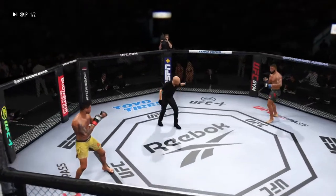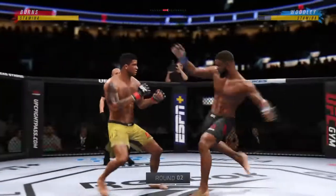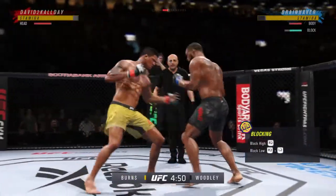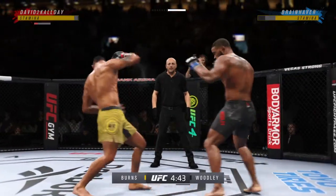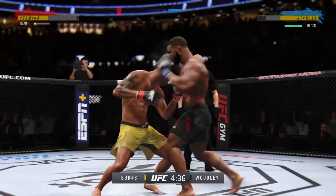Are you ready? You ready? Second round underway. Big punch lands over the top. How's he gonna follow this one? Oh, nice job by Woodley striking on the outside here, DC. That's really a big part of this game, to be able to serve.